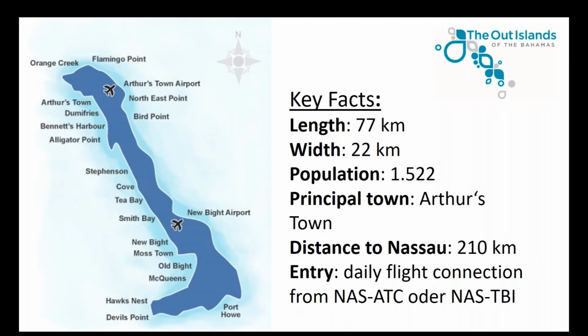The island is not yet really touristically developed. You can see a lot of untouched nature, discover lonely beaches, and easily get in touch with the locals who are very open-minded for tourists. It's an ideal place for those looking for peace and relaxation.